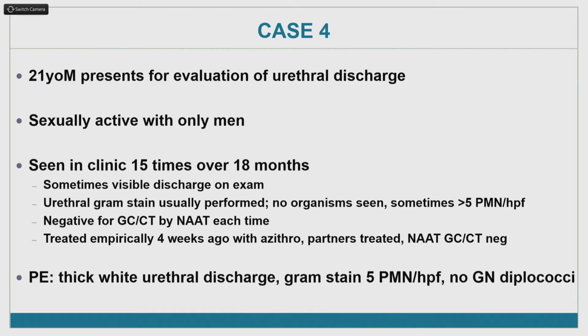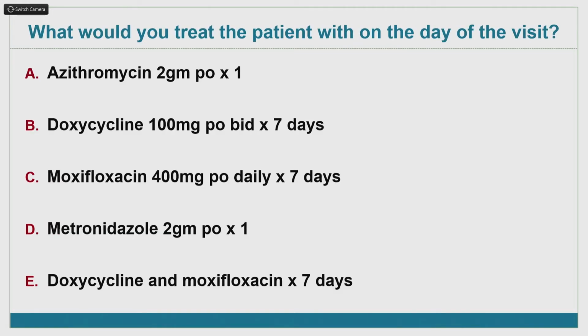Each time the patient's tested for gonorrhea and chlamydia by NAT and is negative. The patient was empirically treated 4 weeks ago when he presented with the same symptoms with azithromycin. Partners were treated at that time, and at that time GC and chlamydia were negative. On physical exam, there's thick white urethral discharge, evidence of white blood cells, and no gram-negative diplococci observed on the gram stain. And so what would you treat this patient with on the day of the visit? A, azithromycin, B, doxycycline for 7 days, C, moxifloxacin for 7 days, D, metronidazole 2 grams times 1, or E, doxycycline and moxifloxacin for 7 days.